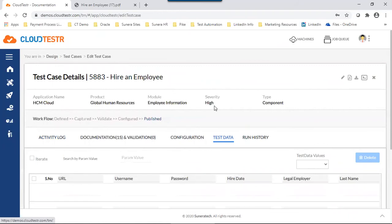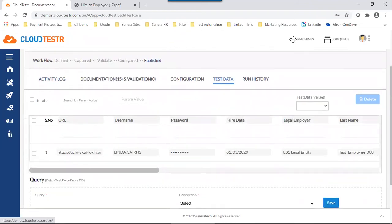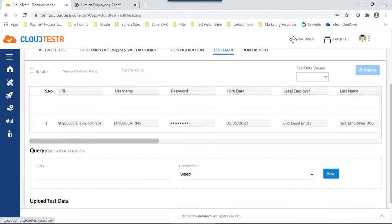Test data management is key to any automation effort. So if anybody on the call or today participating has experience in automation from the past, whether it be with a standalone tool or another vendor, understands that managing test data for automation scripts is really the key to a successful automation suite. We have various ways that we can manage the test data.